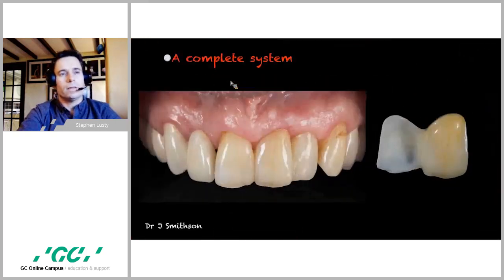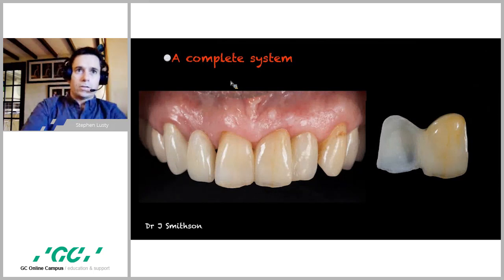And what about lithium disilicate as Maryland bridges? Well, in cases like this, where the bite is perhaps not a huge issue and we can wax up large portions of the unit, it can be a real advantage as we no longer run the risk of discoloring the retaining tooth.